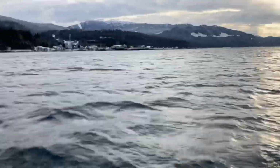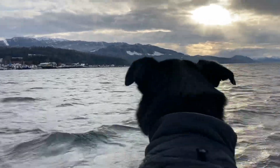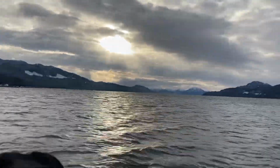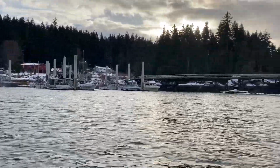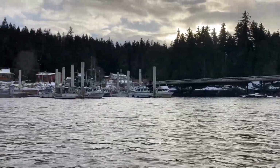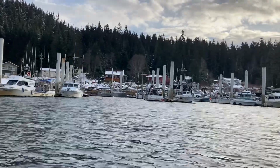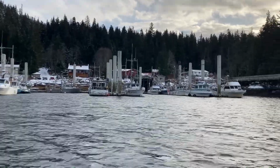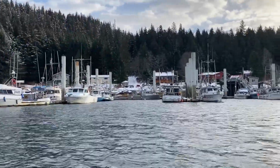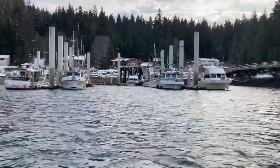Bit of waves, but wow, way better. We took a little dinghy ride down to the Kitimat village. The boat's handling really well. We're getting up on plane really quick with very little throttle, so we're really happy with the fins. I'm so glad we put them on. Ranger's got his jacket on. We're trying to stay warm out here, but brr.